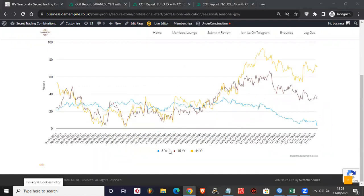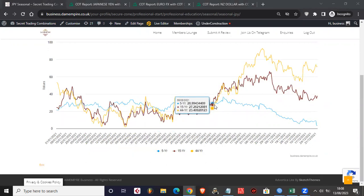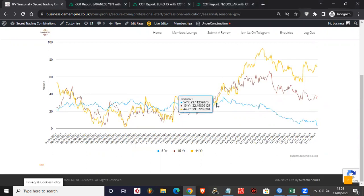You can see them below right here. So you go to 5, 15, and 44 years. And what we tend to do is look for the alignment in all three. So it's aligned right here. So we take this alignment. If they're all going bullish, we go bullish with it. So we know from the 13th, right around here, it's bullish all the way to the 24th.